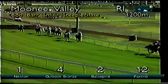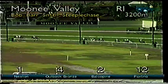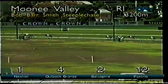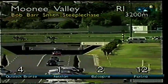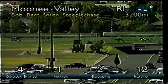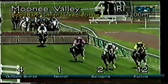And these 3, Newton, and on the outside of him Outback Bronze, and a length and a half Belcapine, and they've got away. The trio about 8 in front now from Paxtino, 2 then to Trojan Gift, 2 then to Voutinsk. A long gap in the race then Matching Tiger, followed by Mocha Master, Carindale. Outback Bronze is declaring Newton on at the first of 2 down the back. Over it they go together, Outback Bronze and Newton.